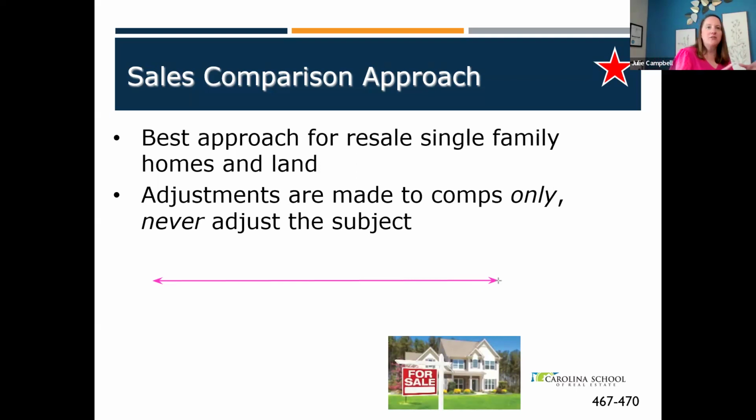And that's going to help us determine what's a good comp and what's not as good of a comp. So let's pretend that this line per square foot is our subject property.